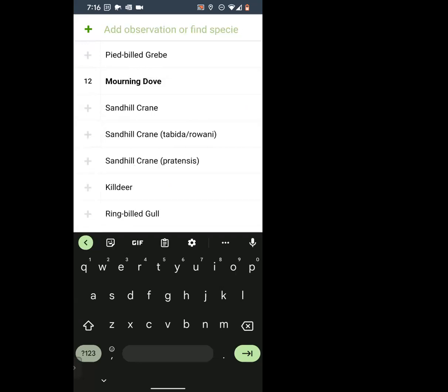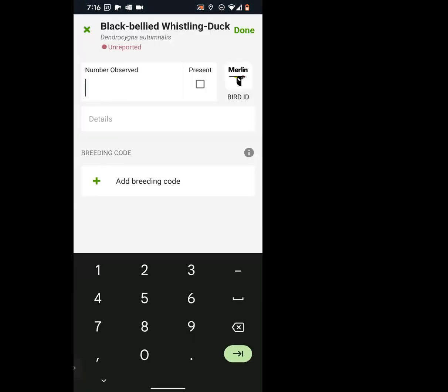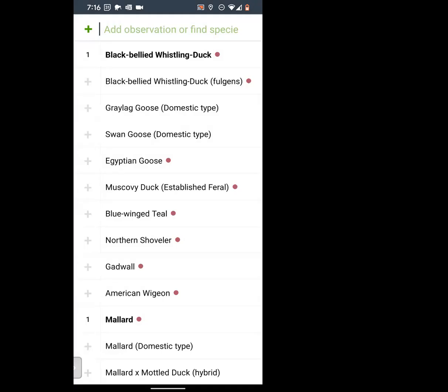And then for a 4-word name, you would use the first letter of each word. So for black belly whistling duck, it would be B-B-W-D. So that is how you input birds for your list.